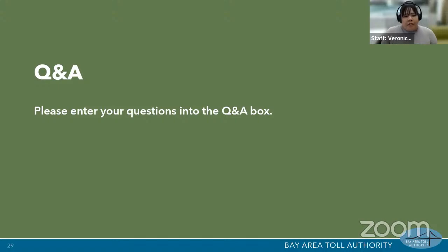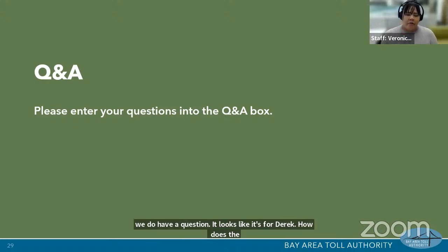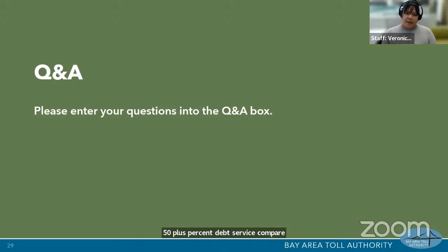Okay. We do have a question. Looks like it's for Derek. How does the 50+% debt service compare to other Bay Area transportation bonds?